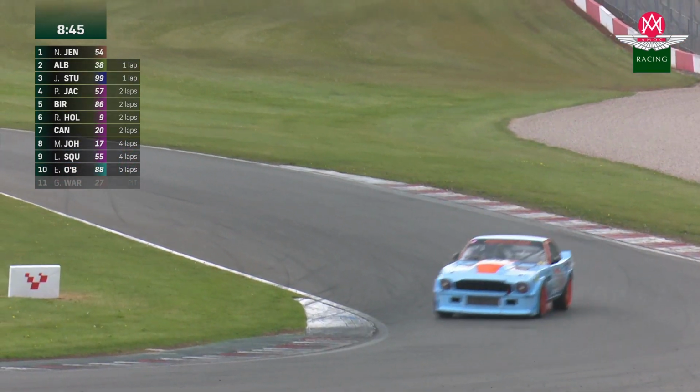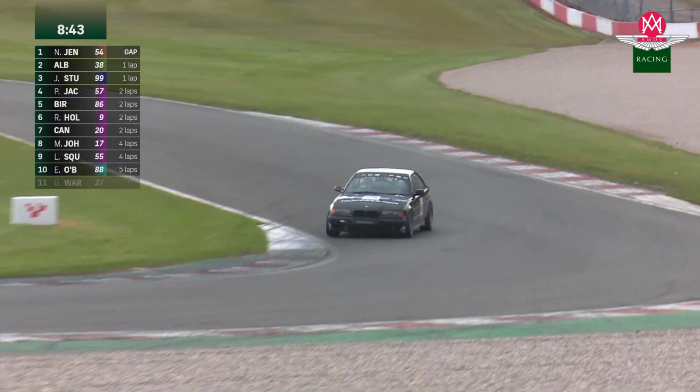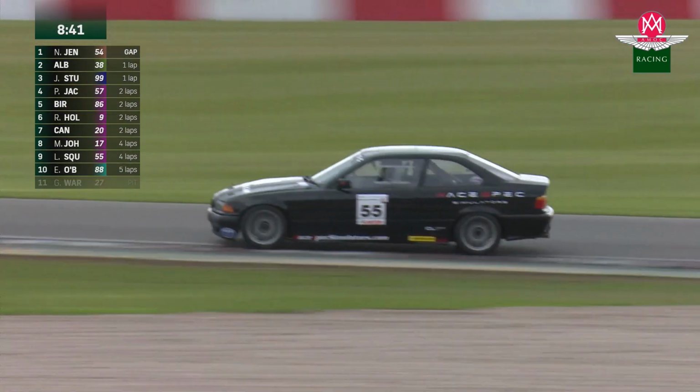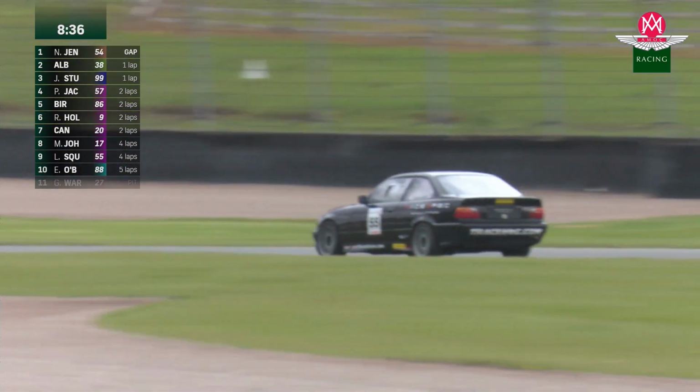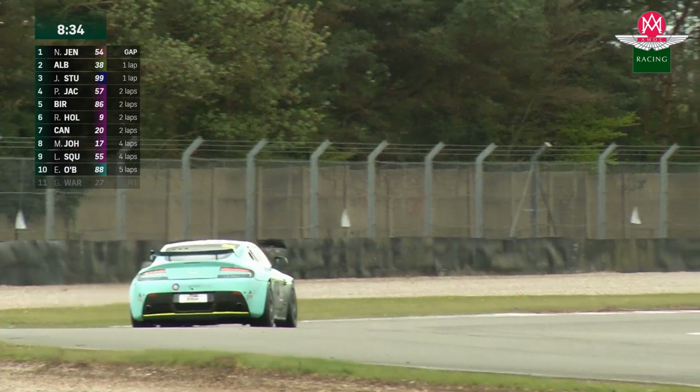Still 8 3/4 minutes to go in this race, and it seems to be fairly settled throughout most of it, in terms of the gaps, which have been extending and contracting quite a lot in the mix before, during and after the pit stops.